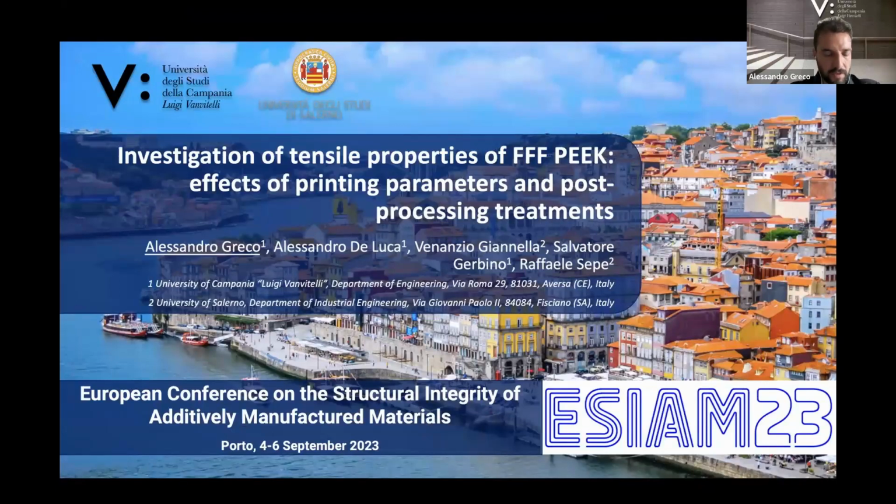Good afternoon to everyone. I am Alessandro Greco, a researcher at University of Campania Luigi Vanvitelli, and this ongoing research deals with the investigation of tensile properties of additive manufacturing PEEK at varying of some printing process parameters and considering also some post-processing treatments.